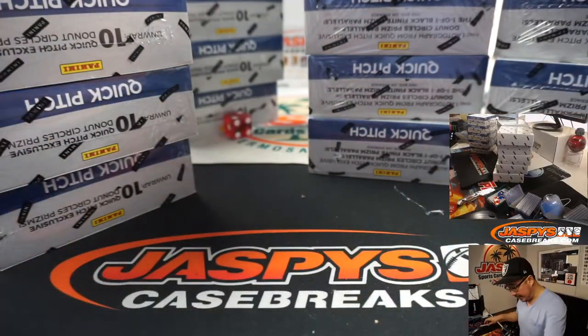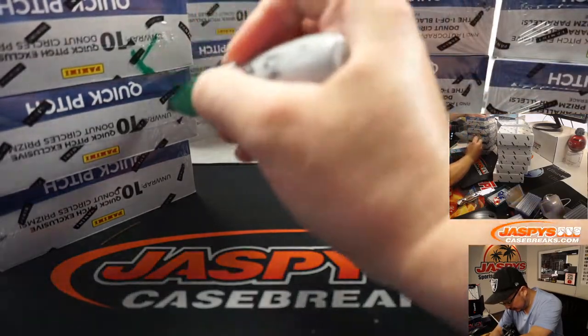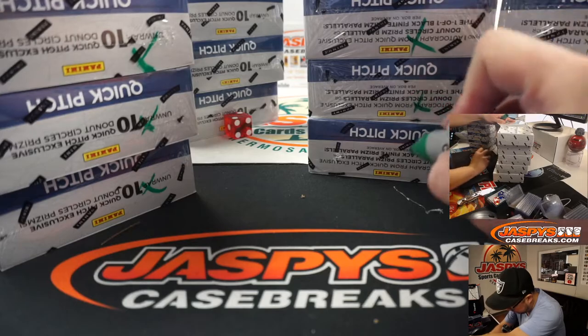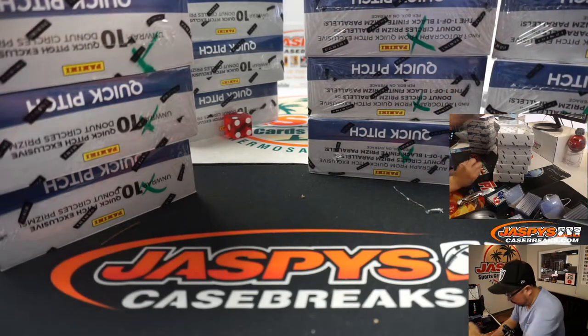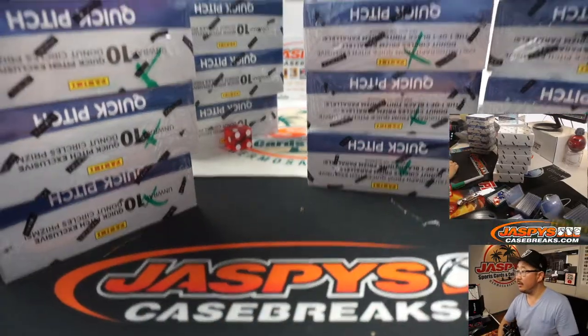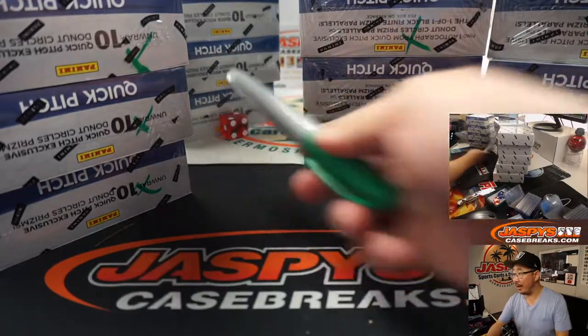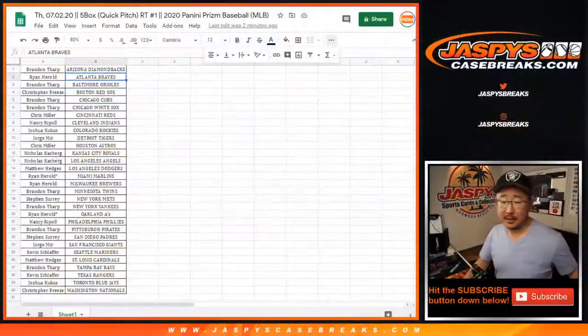So these we'll save for next time. We'll just put some X's right here. We'll probably just grab a random stack of five next time, but just so you all know that these are from the same case. There you go. And that's the break. That's the five boxes for the break itself. So there you have it.